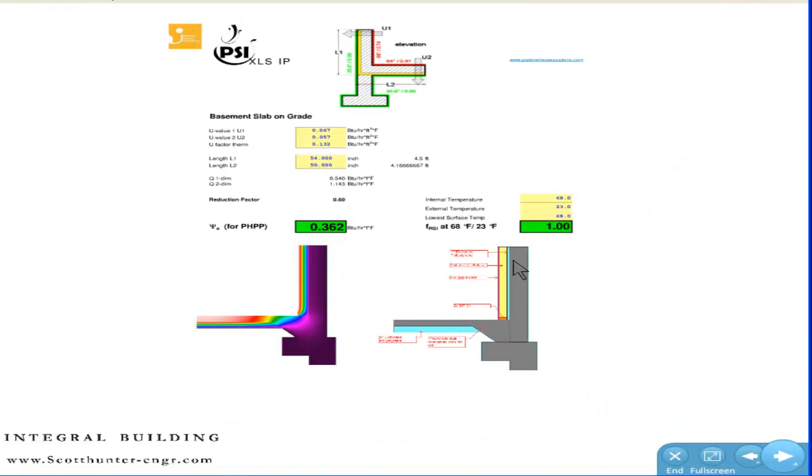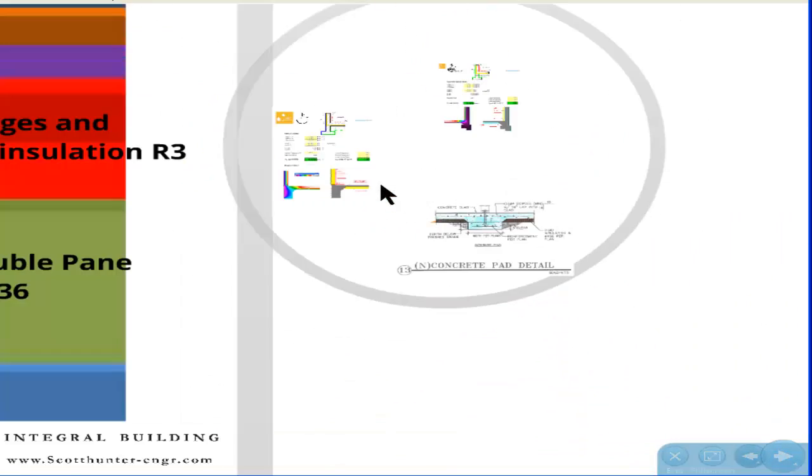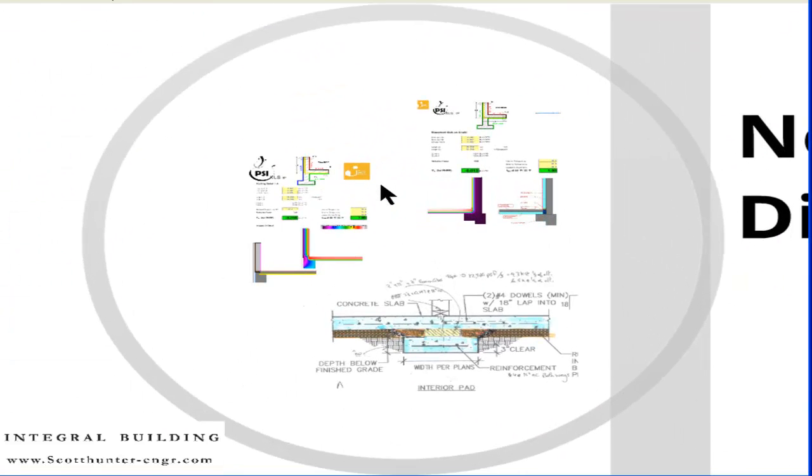Similarly, where we have a retaining wall and we have the slab connected monolithically, we have this poor result. And where we have a post coming down, structural engineers would typically expect to stop the insulation and have a 2x2 or a 3x3 area where the interior slab is connected directly to the ground. Those are all thermal bridges.